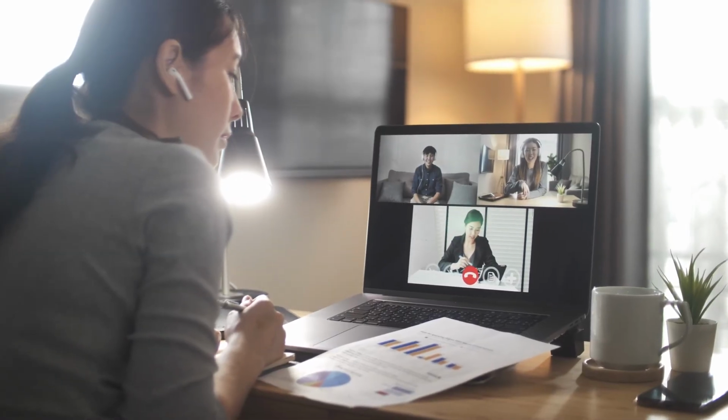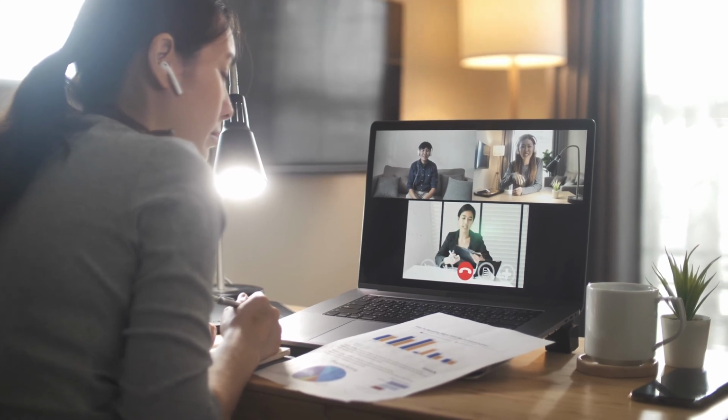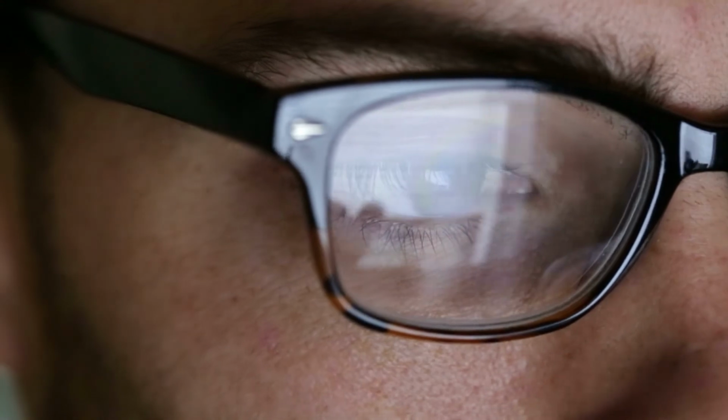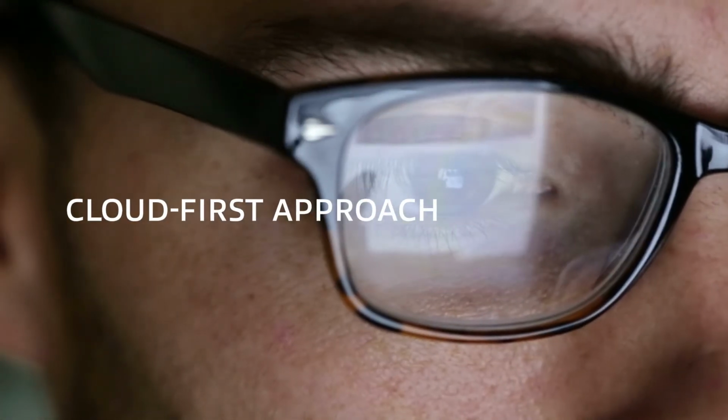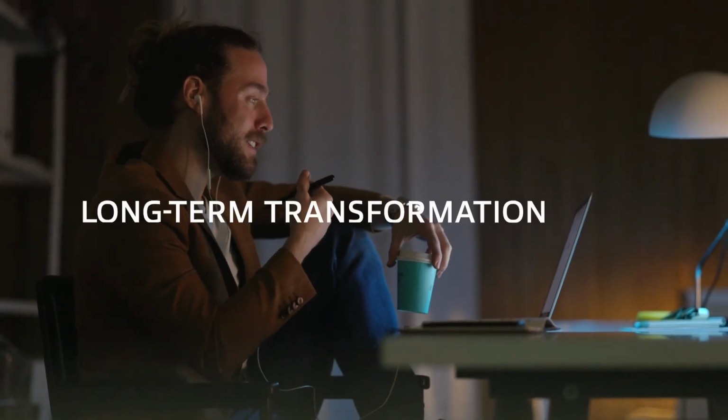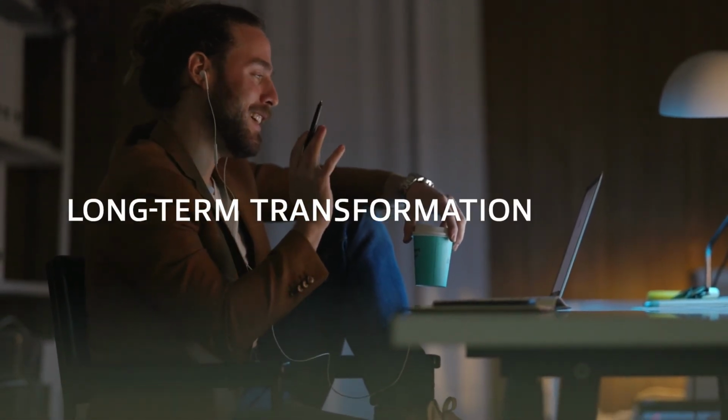Pure as a service from Insight has allowed the company to maintain its high levels of productivity and user satisfaction without disruption, while staying aligned with its cloud-first approach. Not only satisfying the need for a fast response to the pandemic, but supporting overall transformation long-term.